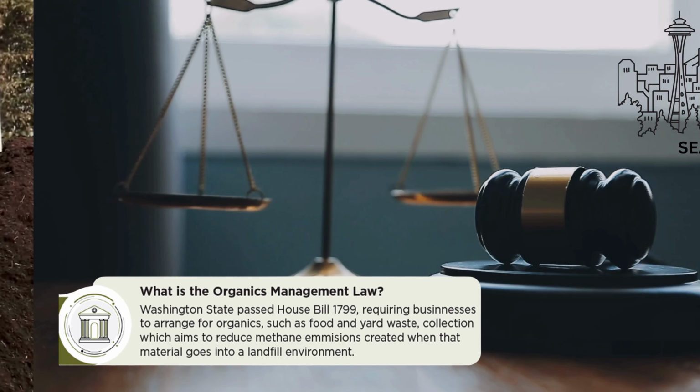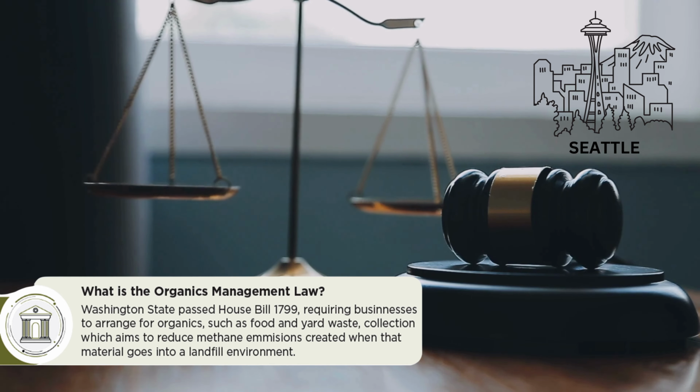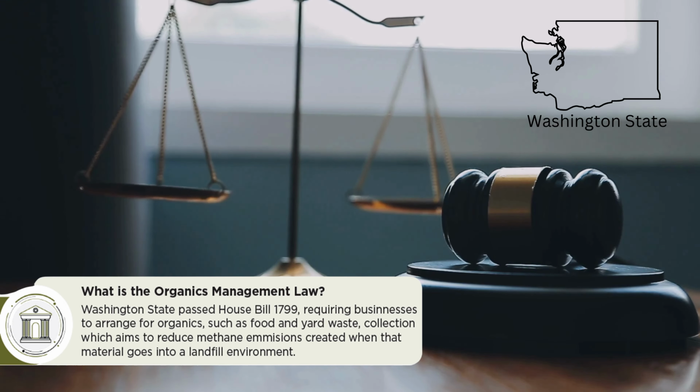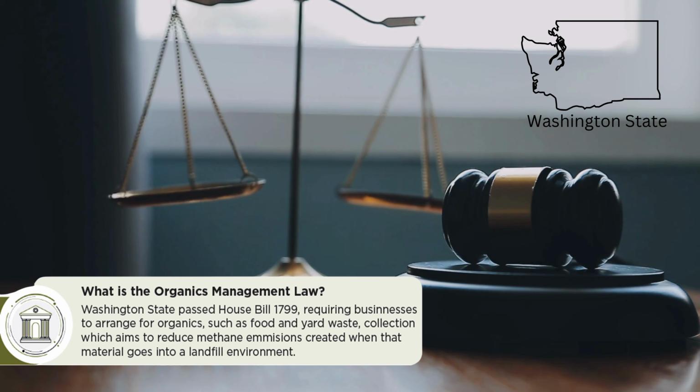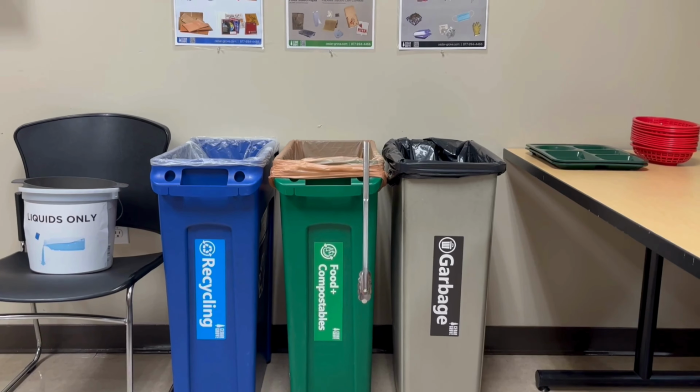In the city of Seattle, recycling organics has been required since 2009, but as of January 2024, it is now required statewide by law, affecting businesses and residents all across Washington. The good news is, recycling organics is easy. Here are some helpful tips and tricks to help you set up for success when implementing organics recycling in your school.